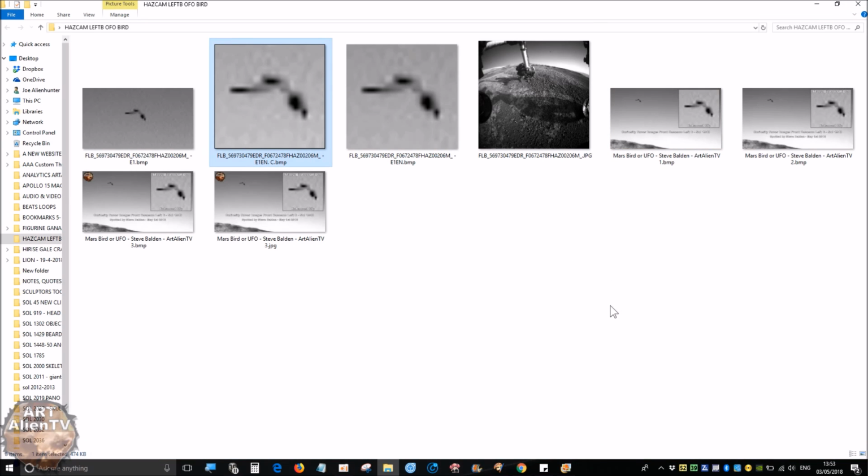What do you think? Is it a bird? Is it a UFO? Some kind of spaceship? Probably not. But a UFO it is, because we can't positively identify what it is. So it's definitely a UFO. And that's what UFOs are.